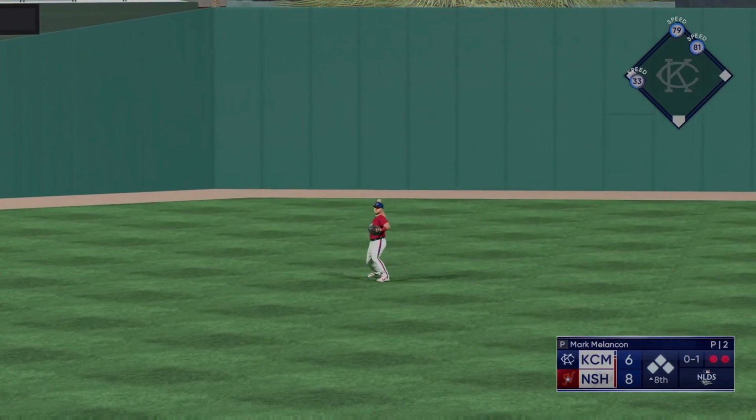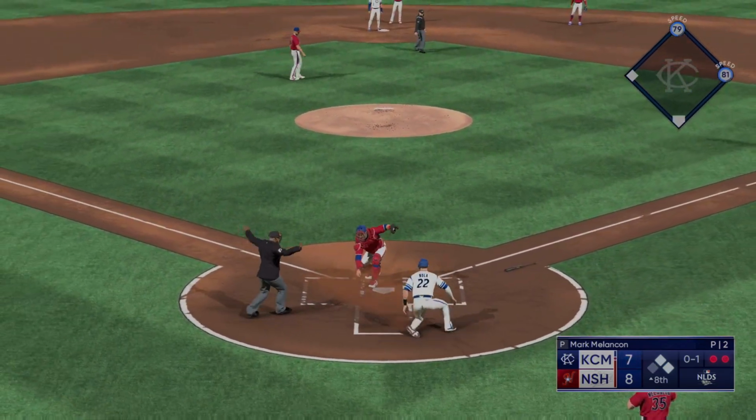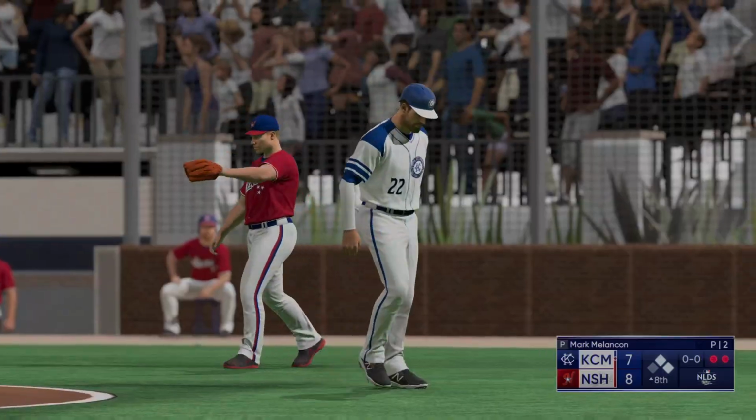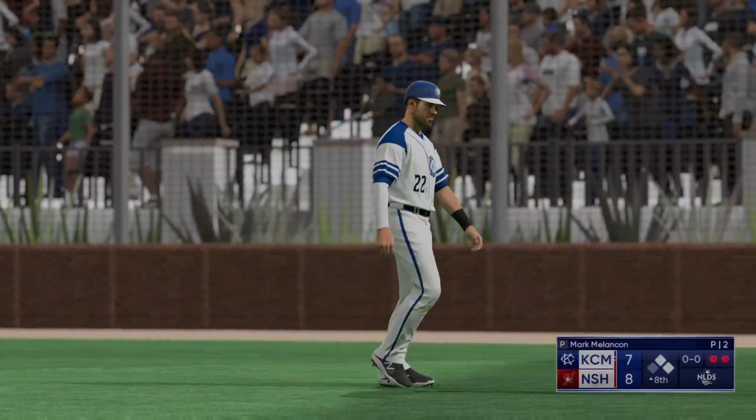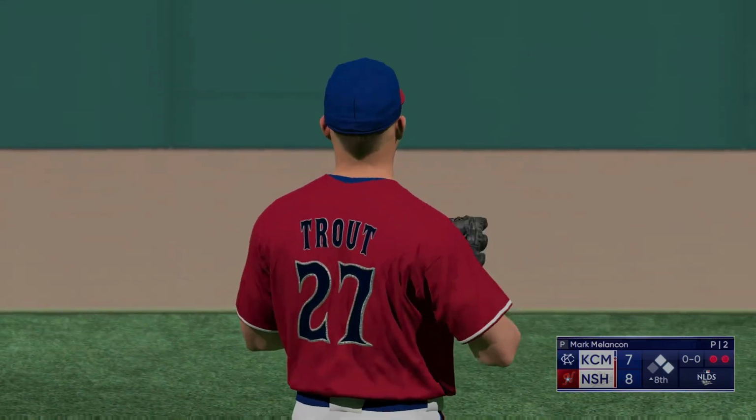Trout is under it. He makes the play. Tagging, and the throw is not going to be in time. Actually, a closer play than I thought it was going to be there with Aaron Nola's lack of speed, but the Monarchs get on the board again, and it's a 1-run lead now for Kansas City.